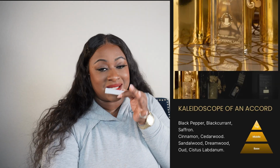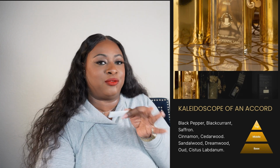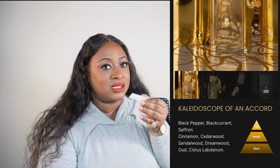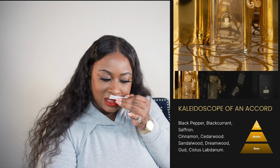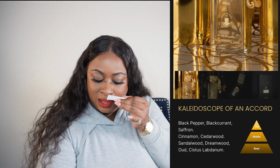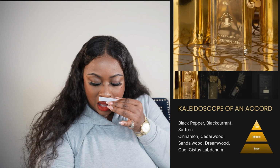So this one, in the top, you get black pepper, black currant, and saffron. So I think for me right there, because I'm not a saffron girl, but I will be honest and tell y'all that this smells amazing. In the middle, you get cinnamon and cedarwood. And in the base, it's sandalwood, dreamwood, oud, cistus, labdanum.